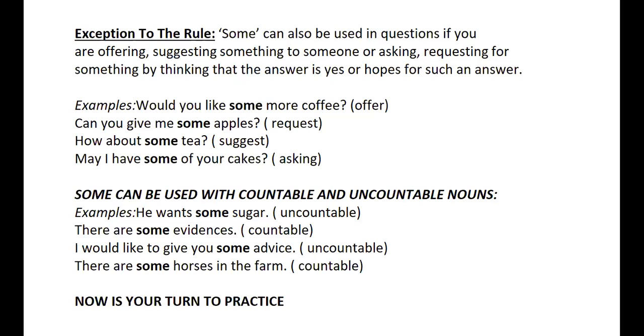Okay, he wants some sugar. Vea, uncountable. Él quiere algo de azúcar. I don't know if one tablespoon, no sé si una cucharadita, two tablespoons, no sé. There are some evidences, countable. Hay algunas evidencias, aquí sí las tengo que contar. I can count. I would like to give you some advice, uncountable. Me gustaría darte algún consejo. There are some horses in the farm. Hay algunos caballos en la granja, countable. Entonces vea que este último ejemplo, it shows us that you can use with uncountable and with countable.